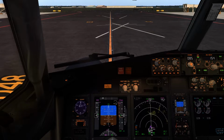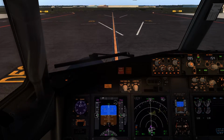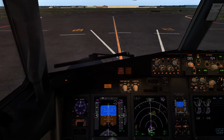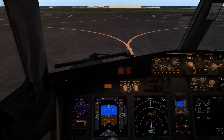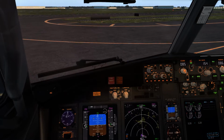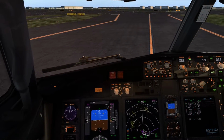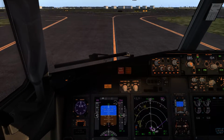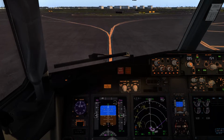So we're going to come out of the terminal. We're going to turn a right onto Alpha. We'll cut a left to Alpha 8 and then run down Bravo. Okay, so we'll turn right here. Okay, we'll cut into Alpha 7 to bring us down onto Bravo.